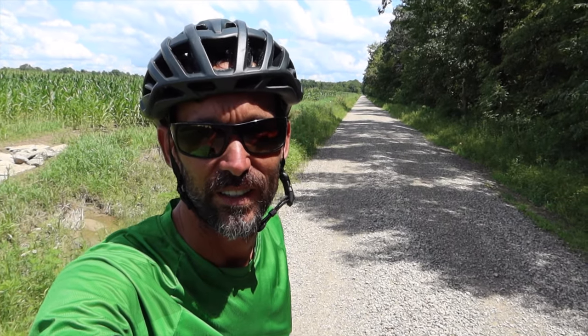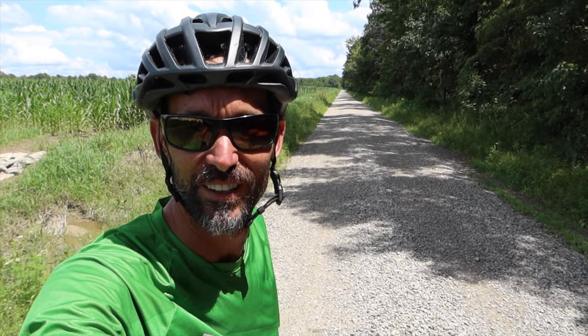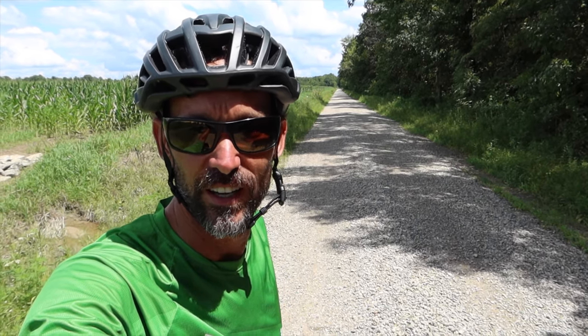I've been going on these roads that are farm roads. Obviously, there's just farm country everywhere here. Since I left the interstate 30 miles ago or so, I think I'm close to 50 miles today so far.